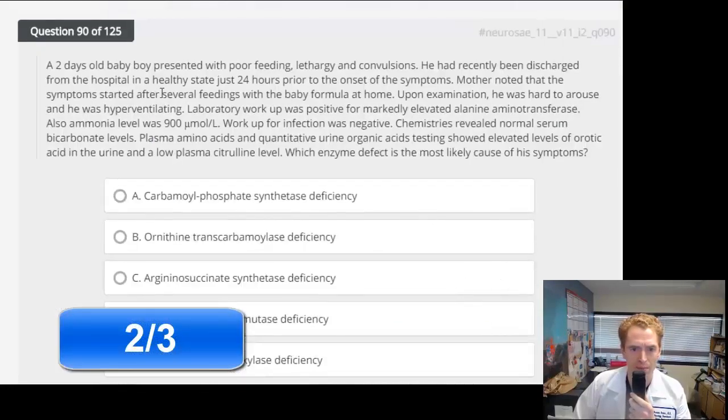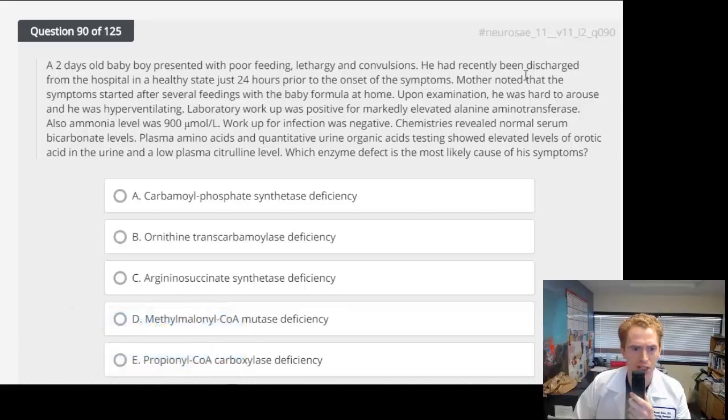A 2-day-old baby boy presented with poor feeding, lethargy, and convulsions. He had recently been discharged from the hospital in a healthy state just 24 hours prior to the onset of symptoms. Mother noted that the symptoms started after several feedings with the baby formula at home. So this is typical of metabolic disorders. Upon examination, he was hard to arouse and was hyperventilating. Laboratory workup was positive for markedly elevated alanine aminotransferase. Also, ammonia level was 900, very high. Okay, so this is probably OTC maybe.